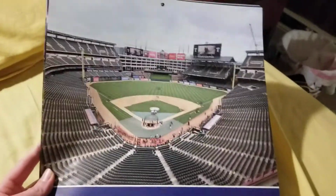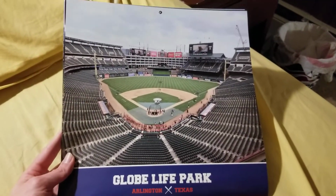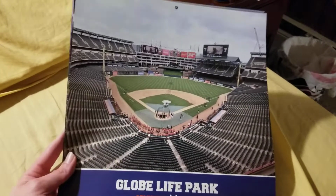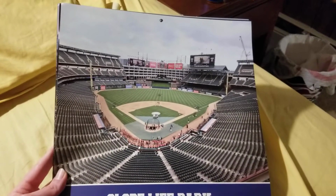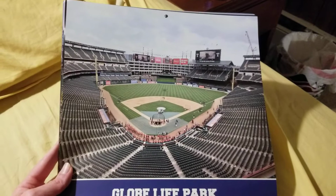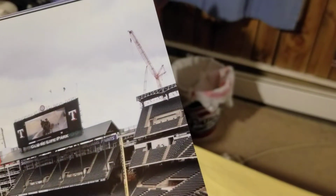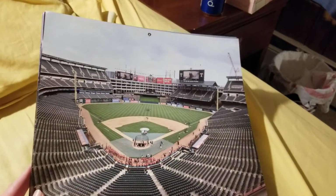October, Globe Life Park, Arlington, Texas. I mentioned this on the back. They have a picture of this stadium in the 2021 calendar, but their last season in this stadium was 2019. Even this year in 2020, they used a new ballpark, and ironically, you can see it being built in the background. The stadium is still up.